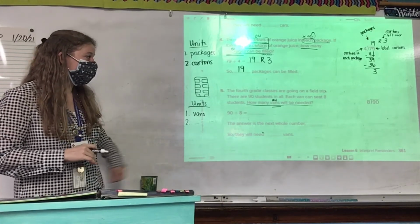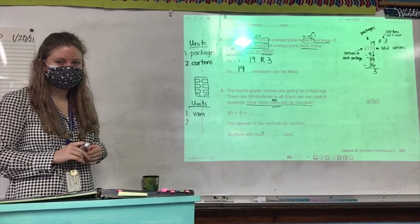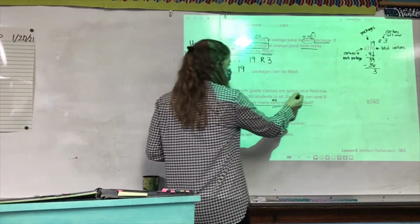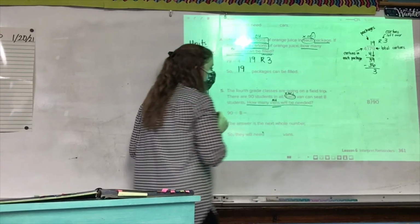Next sentence, each van can seat 8 students. What do I see right away that I know is important, Smith? The word each. The word each, which means what? We're doing multiplication or division.